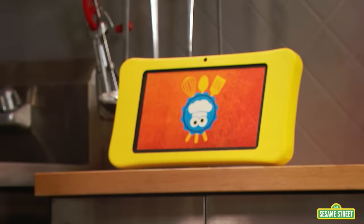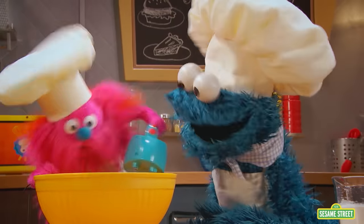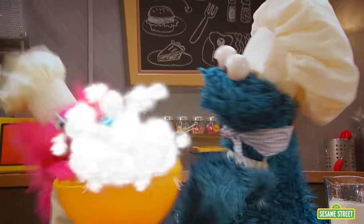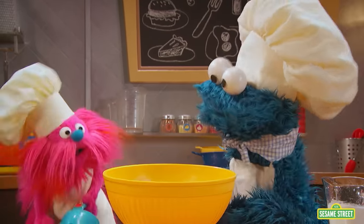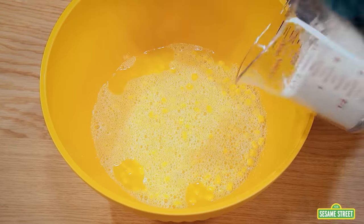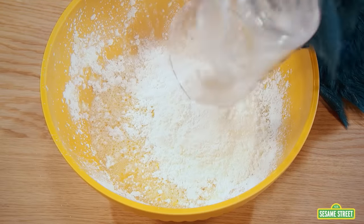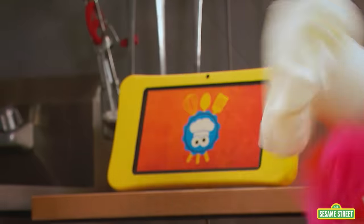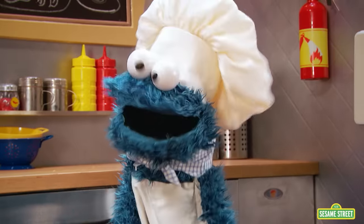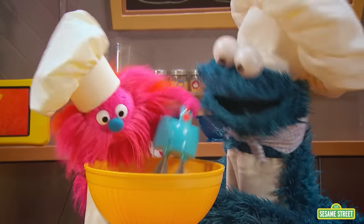And mix them up. Mix them up. Oh, yeah! Okay, Cookie, turn it off! Oh, yeah. Oh, boy. Add the flour. There we go. Oh, and the baking powder. And mix them again. Mix it again. Oh, yeah, that's looking good. Okay, Cookie, turn it off.